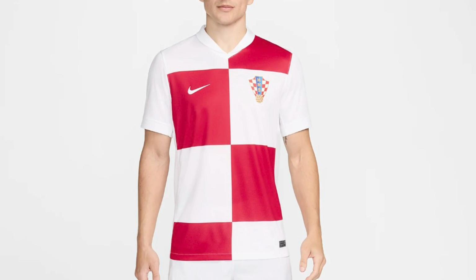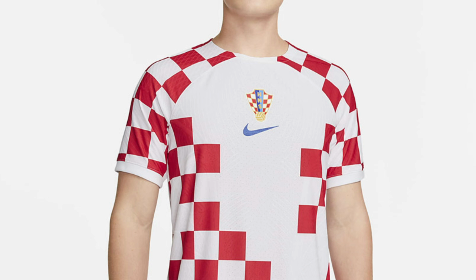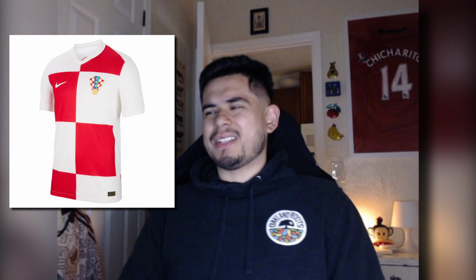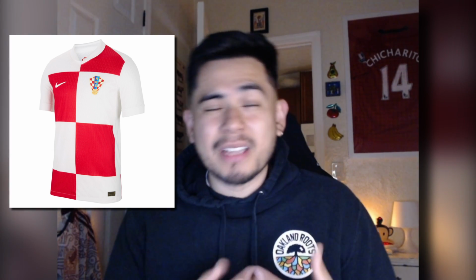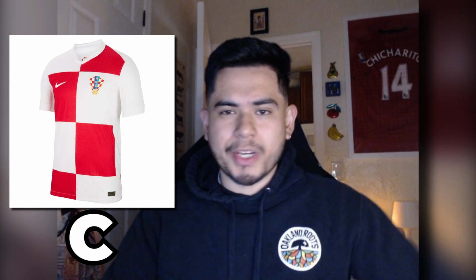I don't know if maybe it's the fact that the blocks are so big when you usually have them at a smaller scale, or maybe the fact that the sleeves themselves don't match the blocks and are just white regardless of where the block lands. But something about this kit just is not working for me. It's not the worst of the collection, but definitely nowhere near the best. I'm gonna give it a C. C for Croatia, C for the kit.